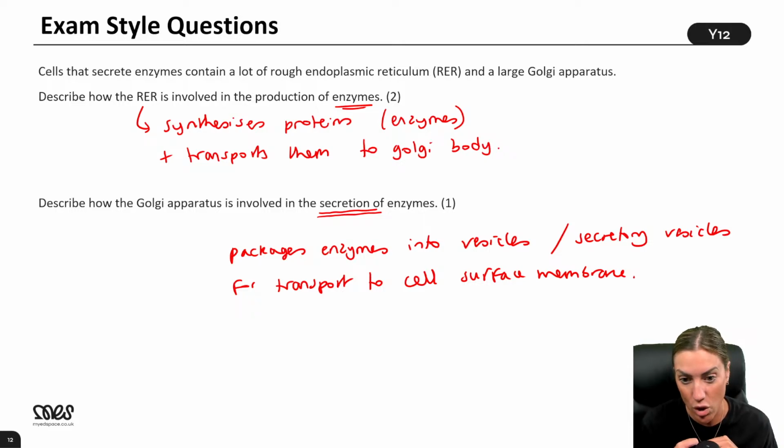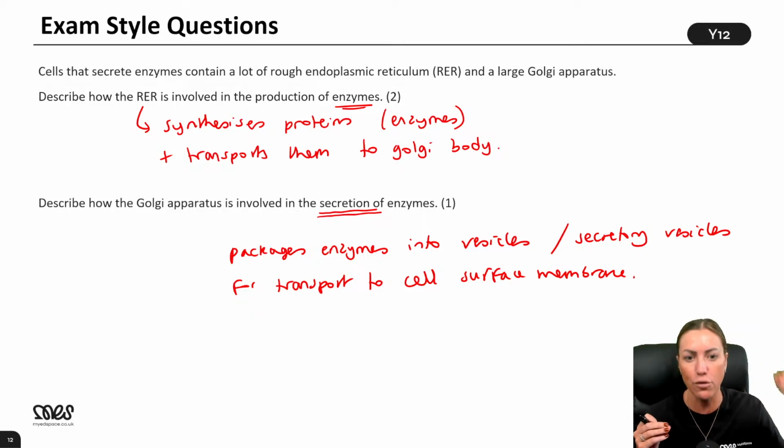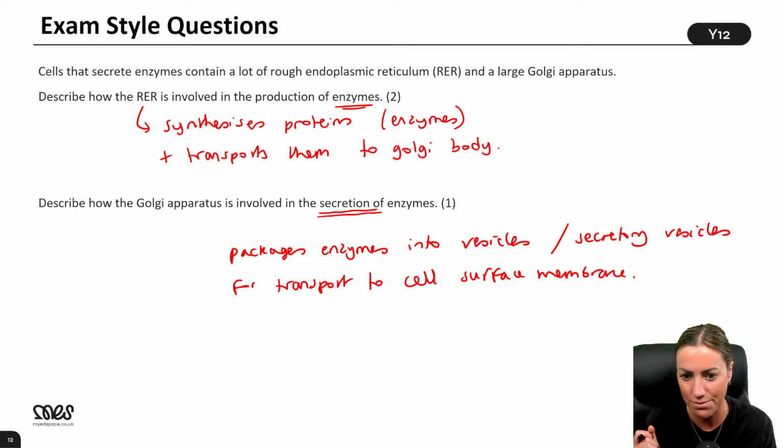For the 5 marker, could we write that mRNA is made in the nucleus? You could, transcription. Yeah, you could say mRNA is made in the nucleus, but I think you would still have to get across the point that that mRNA codes for the amino acids in the protein. So yes, mRNA is made from the DNA. That's the process of transcription, but the mRNA contains bases that code for amino acids in the protein.